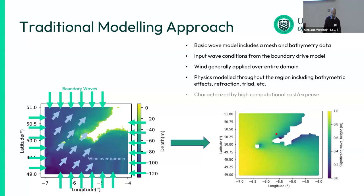And as with all traditional NWP, these are characterized by being high computational cost and expensive. Most of the forecast services that wind farms will be using will generate a new forecast every 6 hours. And if you're trying to make decisions for that afternoon or something, you might want to have something that's more recently generated.